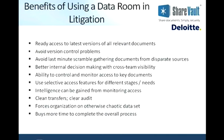The selective access features for different stages and needs is also one of those key benefits, as is the clean transfer of information and that really solid audit trail that I like to see.